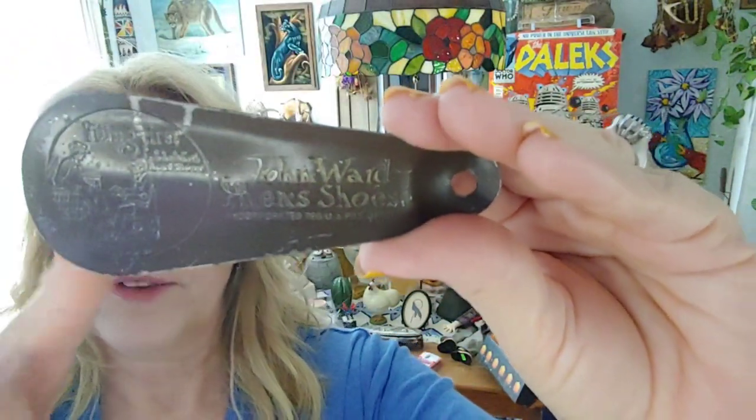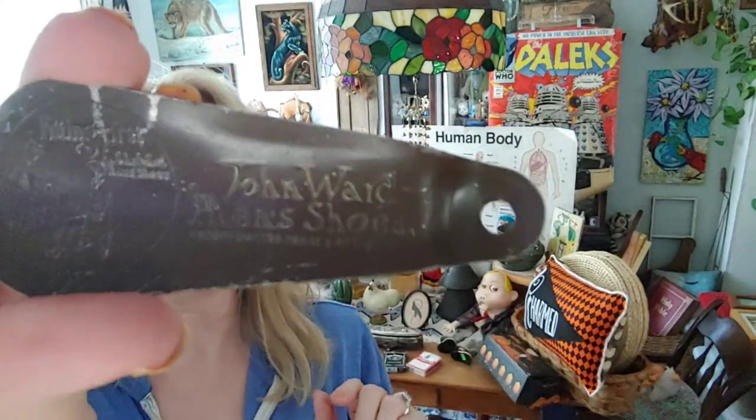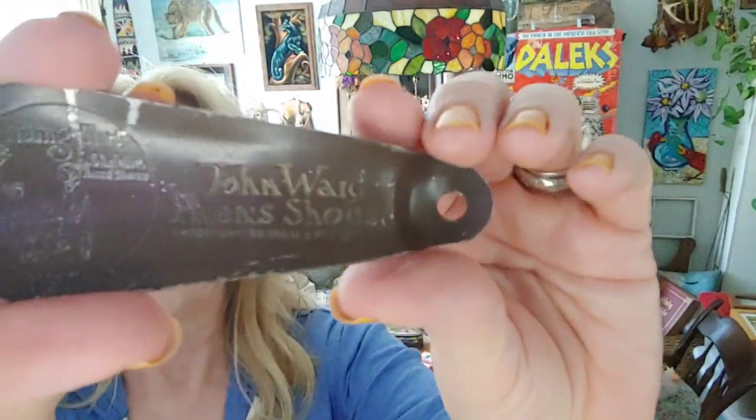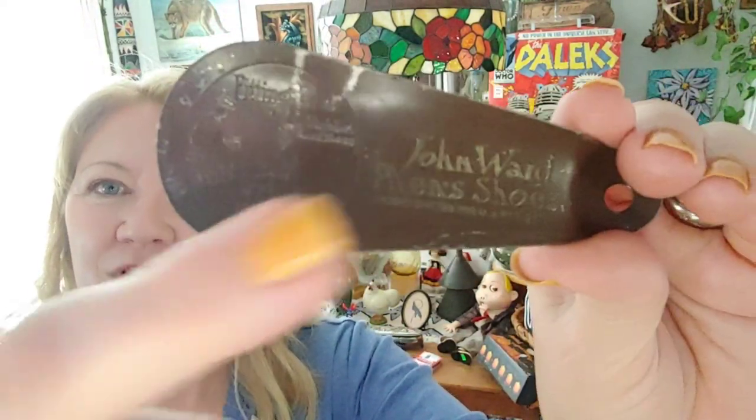I did find one of these listed on eBay for $30. I didn't find any sold comps to look at, but it's a really cool old shoehorn. And I think it will really look nice in my little mini treasures box. So that's where that's going to go. Really cool for a collector.